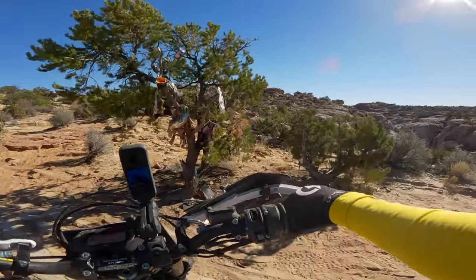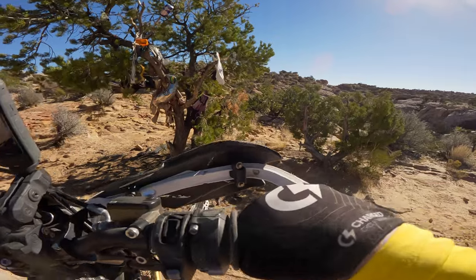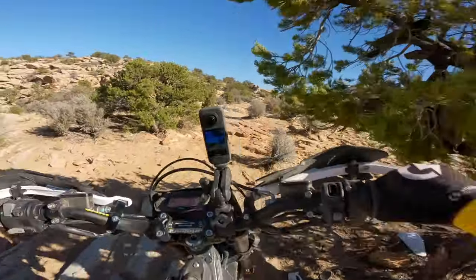That's a whole bunch of dirt bike parts in that tree. Not electric bike parts. That's weird.